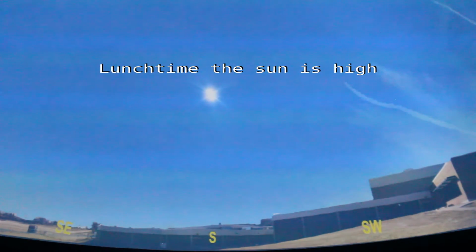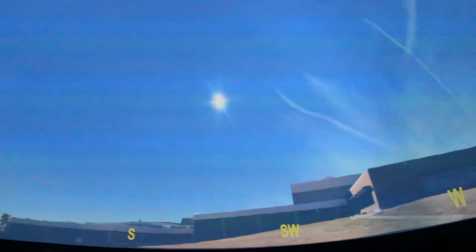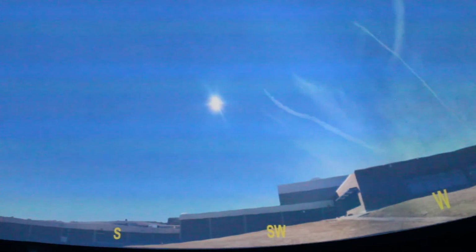Then what happens after noon? Well, the sun starts to go down. The sun came up in the east. It's really, really high in the south. Can you guess what direction the sun is going to go down? What direction is it headed towards?